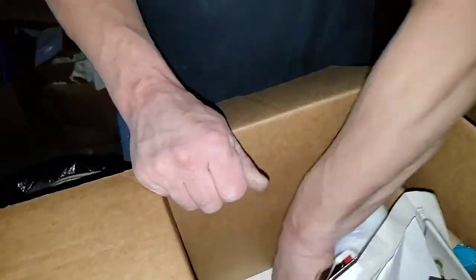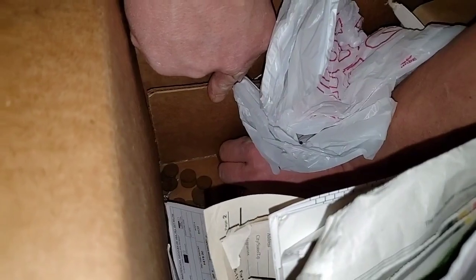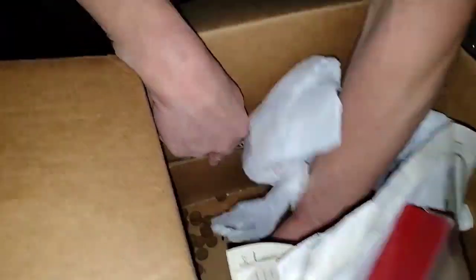So, we found silver dimes. Oh, look at all of them, Shane. Man, this unit keeps getting better and better. Just little things like that. This thing's just loaded with wheat pennies.